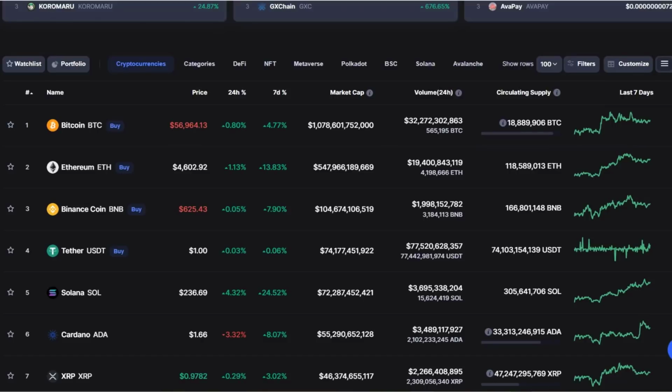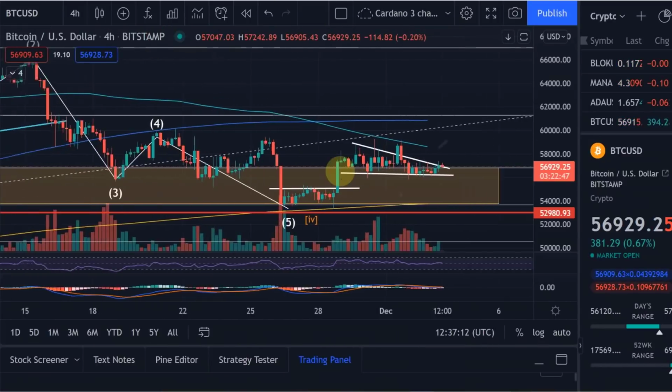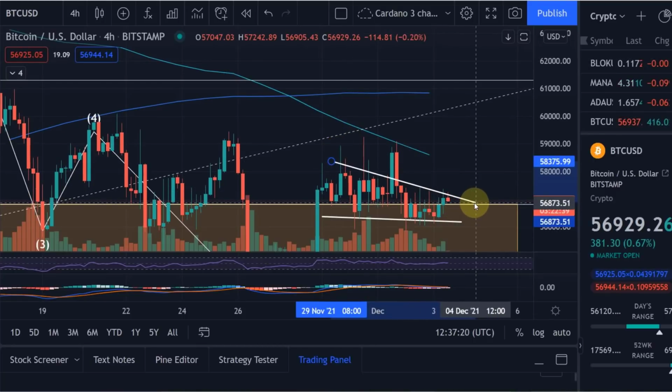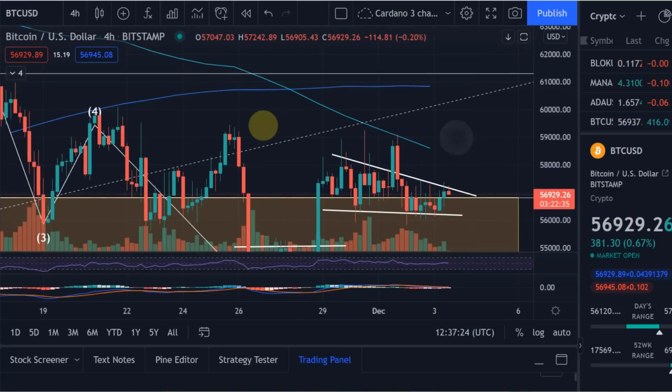So we're going to take a look at the Bitcoin chart briefly and then at Cardano. Not too much happened since my last video, but still we'll take a look at the latest developments. Looking at Bitcoin here, it's still in this pattern that I showed you earlier. It's a bit of a messy pattern, so it's not really clear where to draw trend lines. Overall, it's not too important because I gave you the key support and resistance levels in my last videos.